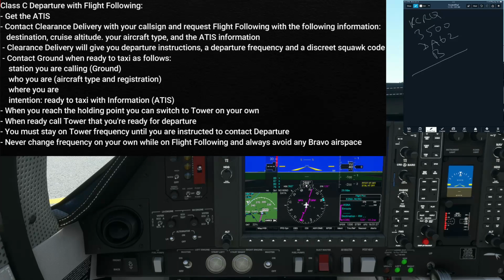Hotel Alpha Delta Alpha Juliet, showing clearance on departure. Fly heading 150 and maintain VFR at or below 2,400 till advised. SoCal departure 128.1, squawk 0476. On departure, left turn heading 150, maintain VFR at or below 2,400, 128.1 and squawk 0476. Hotel Alpha Delta Alpha Juliet. Hotel Alpha Delta Alpha Juliet, read back correct.